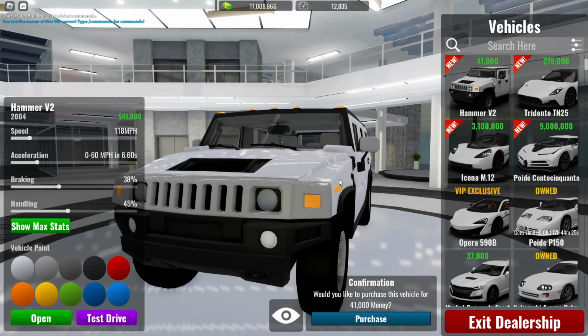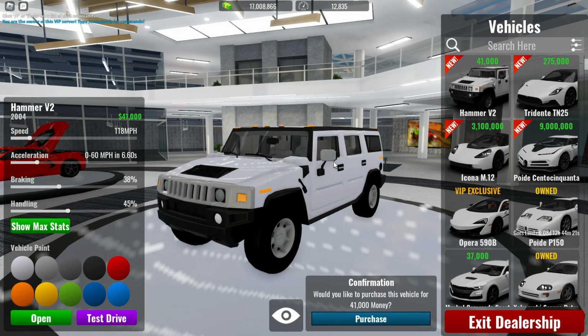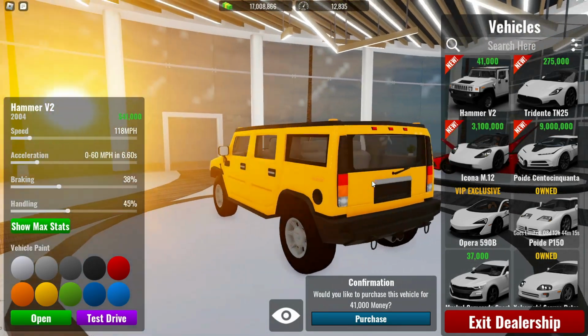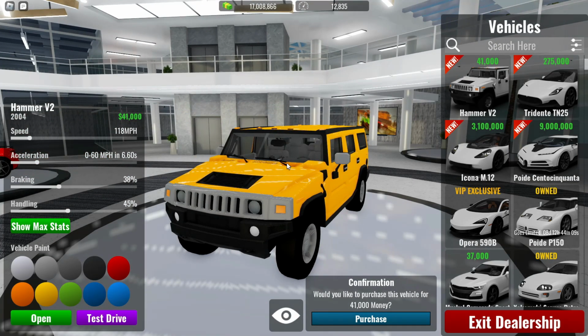We actually got four cars to review in this update. So here's the Hummer, okay, Hummer H2. Wow, okay, actually this is really cool. I never saw this vehicle in the game before. I'm really glad to see this car in the game. I kind of want to buy this, to be honest. I haven't seen this vehicle in so long. I actually remember seeing this in real life pretty often, but I never see this thing anymore. This is really cool.